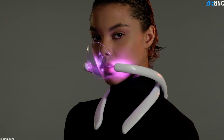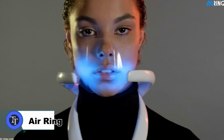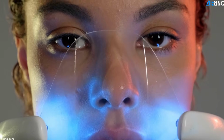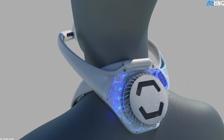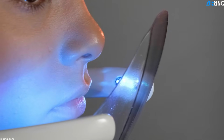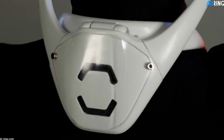What if you never had to wear a mask again, but were still completely protected? Meet the Air Ring, a wearable air purifier that sits around your neck instead of covering your face. It was designed by Biolab to replace traditional masks with something cleaner, smarter, and way more comfortable.